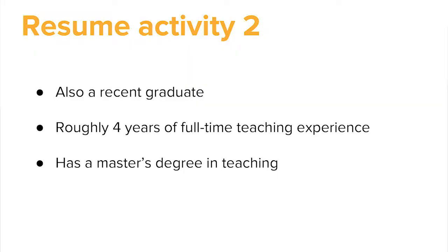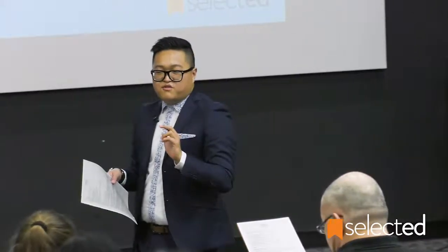So the next thing we're going to jump into is actually the second resume, which is on the gray piece of paper right here. A little bit more background on this person. They're also a recent graduate in a very different context. They have roughly 4 years of teaching at this current moment in time, and they also have a master's degree in teaching. So take 2 minutes, look it over, review it.